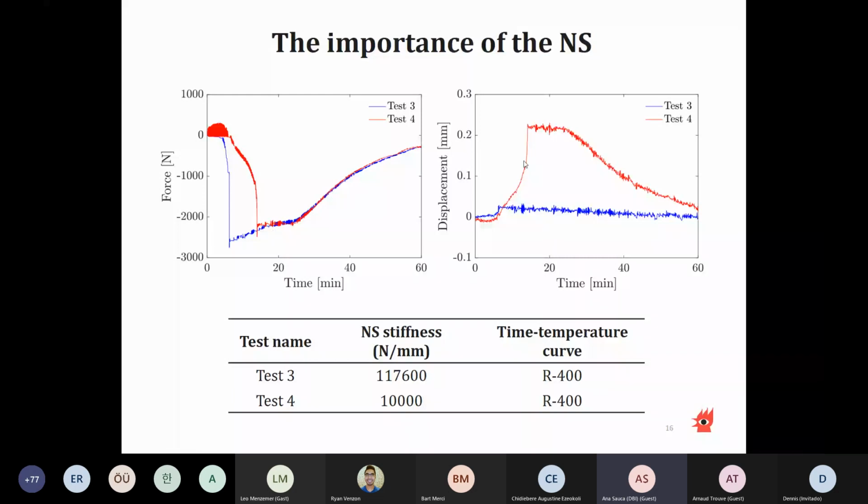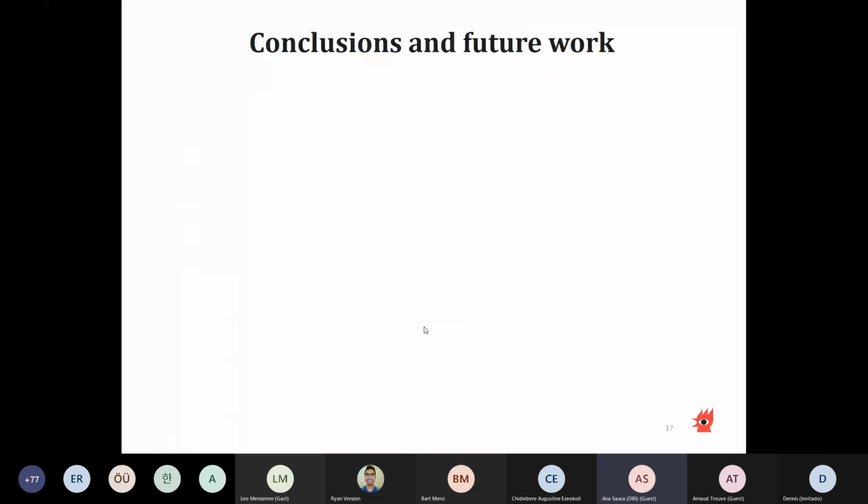So from this slide, we also learn how important the boundary condition actually is, because the numerical substructure, at the end of the day, is representing our boundary condition during the test. Okay, and this brings me to the last slide, which is the conclusions and future work.